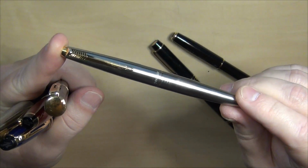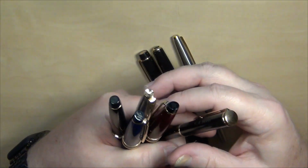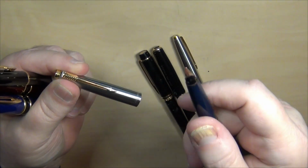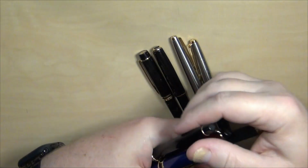I've got a Parker 45 Flighter, actually two of them, and this is a third one into my collection. Parker 45 is a good workhorse of a pen. Let's see, another Parker 45. This one has a gold nib on it, if I am not mistaken. So Parker 45, a decent pen. These just need to be cleaned up.